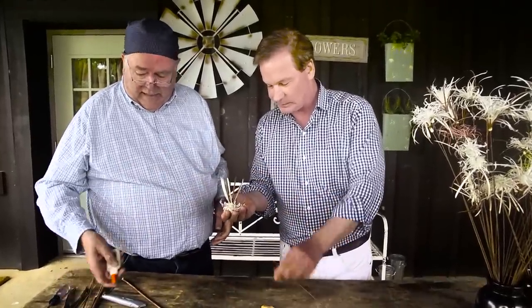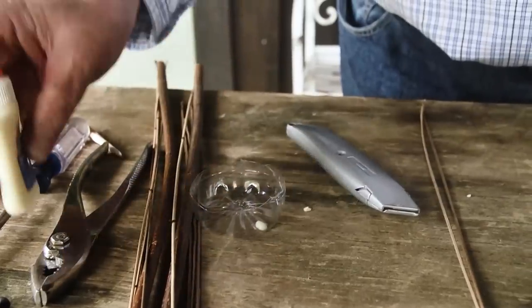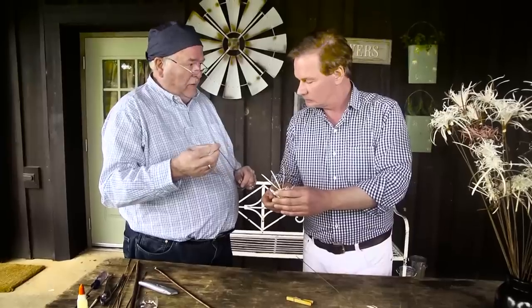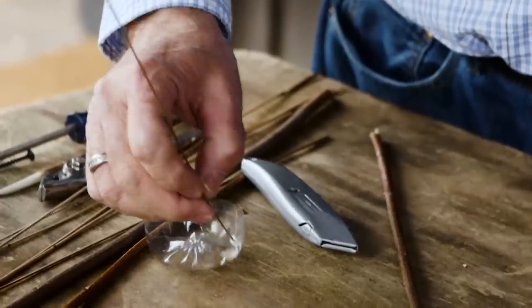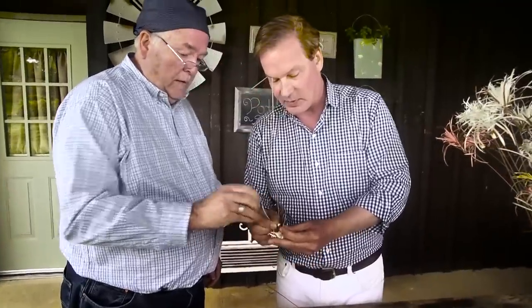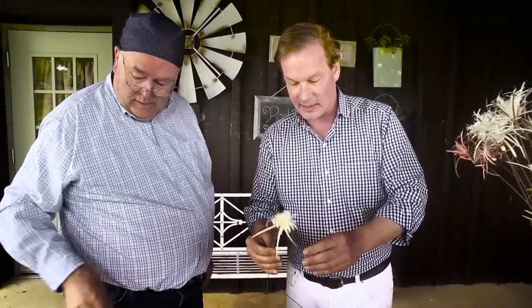Now, while you're doing that, I'm just going to put a little bit of glue. This stem, you can get these at a local craft store. So I just dipped that in a little bit of glue. Right. I felt it go in. There you go. Look at that.